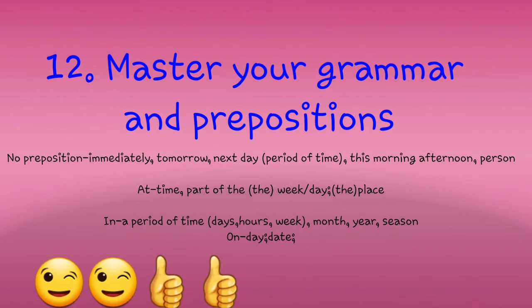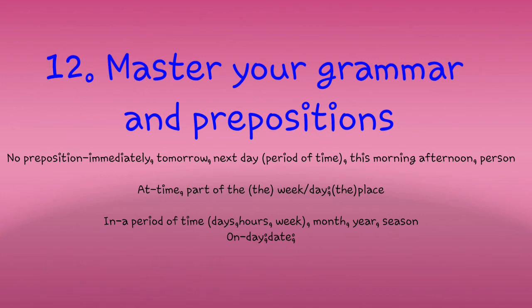And for no preposition, these are instances where you're talking about an immediate event. It could be tomorrow, the next day, or any period of time, this morning, afternoon, or a person.